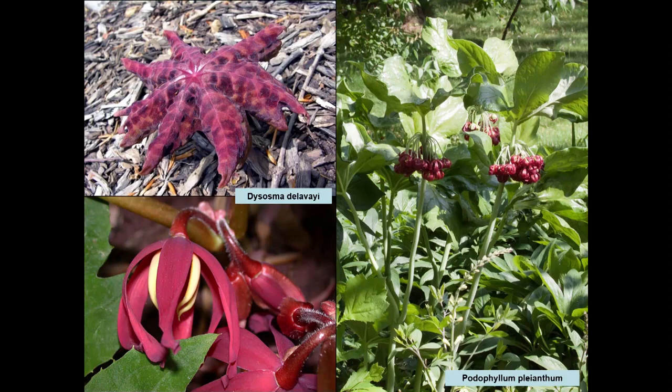And they run around, this guy included. It'll make new plants from adventitious buds on the roots. So, you know, if you want to, you can chop the roots up and you can make some baby plants.